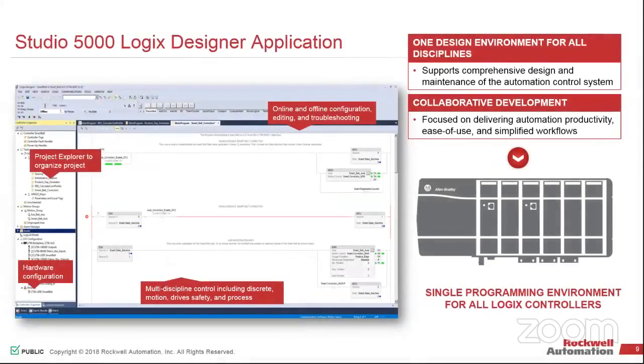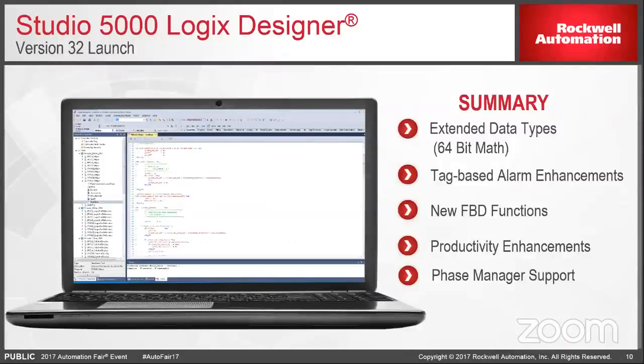Okay, moving on. So the 3.32 release summary. This is kind of an overview slide, but you can see the screenshot there. If you haven't used version 31 yet, this screenshot may look a little bit different to you. In version 31, Rockwell changed the GUI a little bit, and that follows through with version 32. Slight changes, I would say, not major changes, but there are some improvements done around the control environment, the code environment. That's pretty much it for that slide.